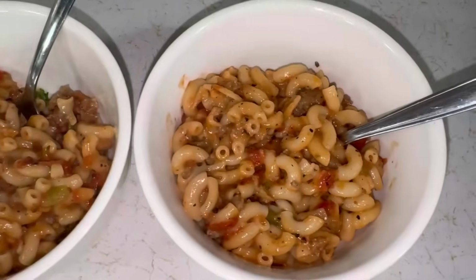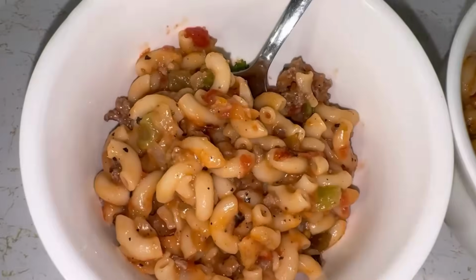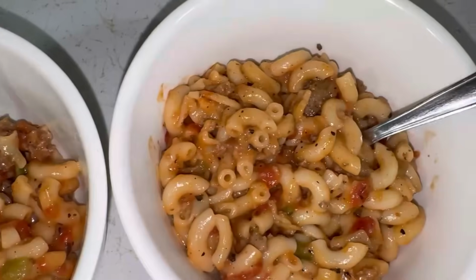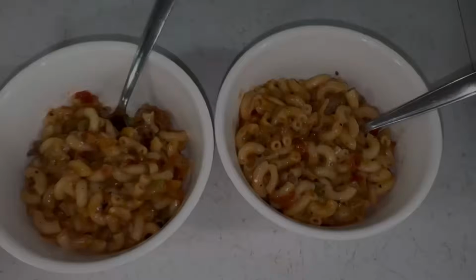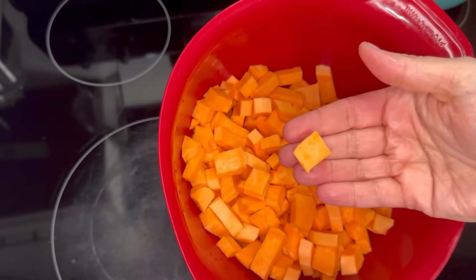Good. This meal, I managed to actually get video of the leftovers before Ryder and Braden ate it down. Just heat it up with a little bit of extra water to help get it creamy, and it was perfect. Let's make a sheet pan meal, bestie. So I forgot to hit record when I was peeling my sweet taters.